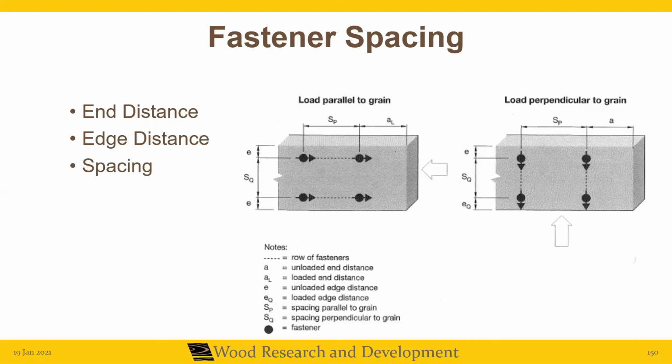And so our end distances, both loaded and unloaded, edge distance, both loaded and unloaded, and our spacings are all geometries that have been established that allow engineers to help prevent shear plugging and maximize capacity without problems.